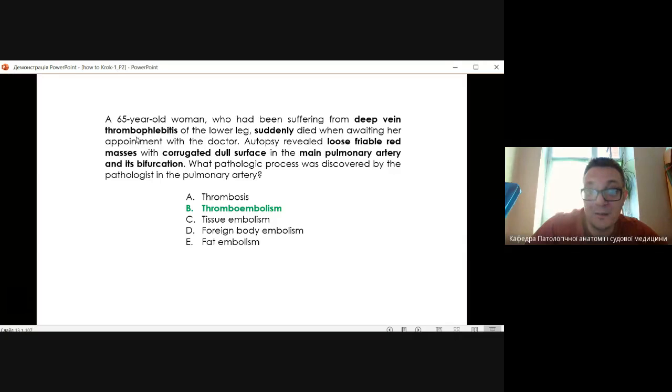and following the large vein blood flow, this thromboemboli finally may appear only in one place, in the right heart. So right atrium, right ventricle, and then in the pulmonary trunk. You see the presence of sudden death in this case, and that's exactly the result of the thromboembolism of the bifurcation of the pulmonary trunk. Exactly over there, you can find the loose, friable red masses.